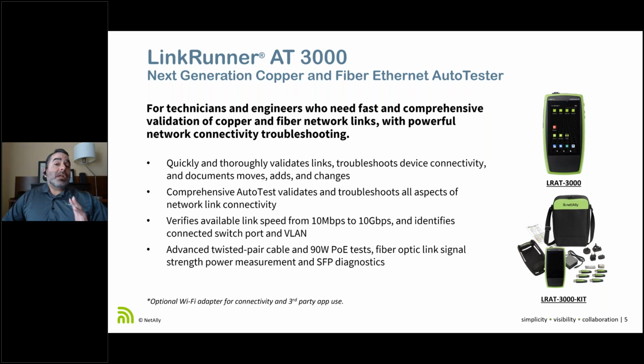All that functionality you're familiar with on the LinkRunner AT 1000 and 2000 is available on the 3000. But now we add more. So yes, you still have the link validation part, the connectivity troubleshooting part. You still can generate reports to document moves, adds, and changes. You still have the auto test, but now you have an improved version of the auto test, and Mike will be showing us that in a few moments.